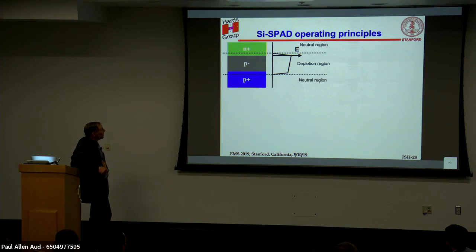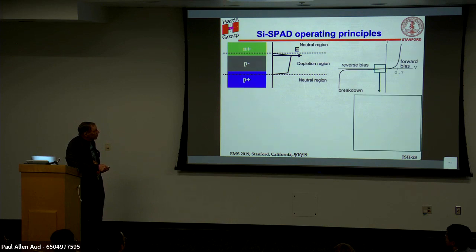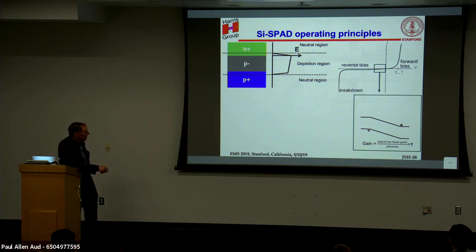And so if you look at the existing silicon single photon avalanche diodes, and how they operate, a normal photodiode operates with maybe 2 or 3 or 4 volts reverse bias in this regime. And so you bring a photon in, it creates an electron-hole pair, and the built-in electric field, or the field that you've got, separates them, and you get a current. And if you've got a good detector, you get essentially one collected electron-hole pair per photon. So you have 100% quantum efficiency. Life is never quite that good.